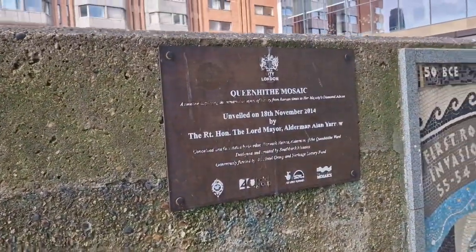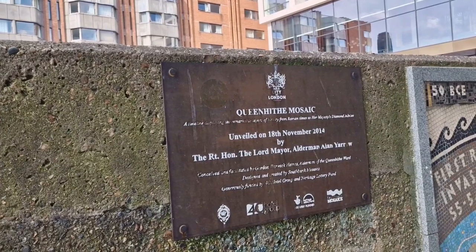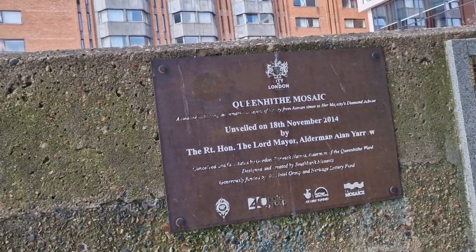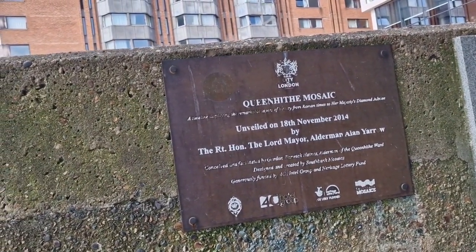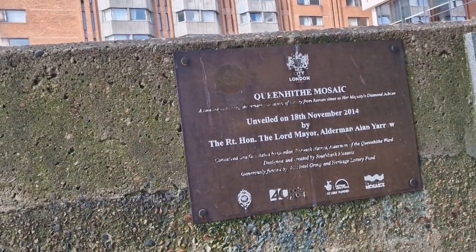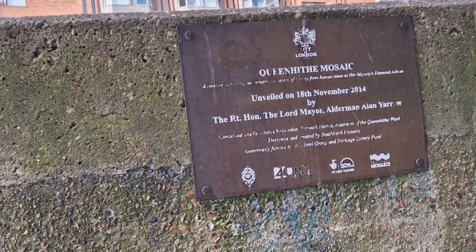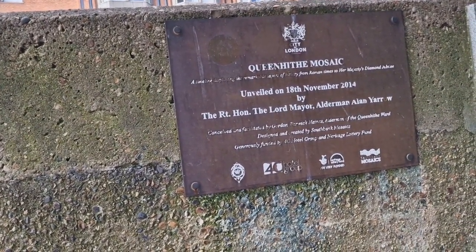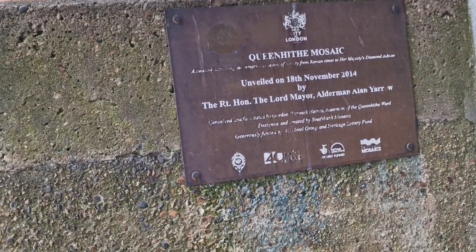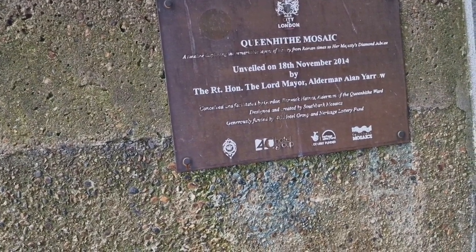And the Queenhithe Mosaic, which is another impressive little thing, which I shall show you now, once you've had a look at this plaque. The Queenhithe Mosaic, a timeline displaying the remarkable layers of history from Roman times to Her Majesty's Diamond Jubilee, unveiled on the 18th of November 2014 by the Right Honourable Lord Mayor Alderman Alan Yarrow. Conceived and facilitated by Gordon Warwick Haynes, Alderman of Queenhithe Ward, designed and created by South Bank Mosaics, generously funded by 40 Hotel Group and Heritage Lottery Fund.